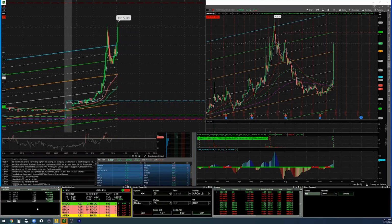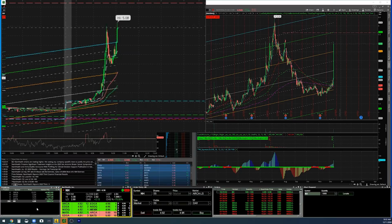I'll just start something really small, like 300 shares, so that if somehow it doesn't go all the way to 562, I'll get a little piece of the pie here. So average is 496. Anything below 496 is green.